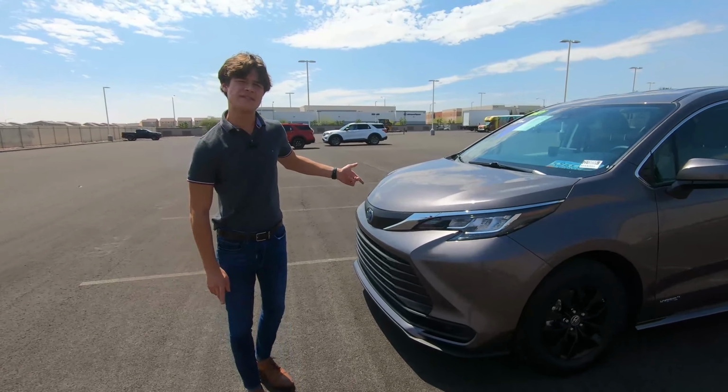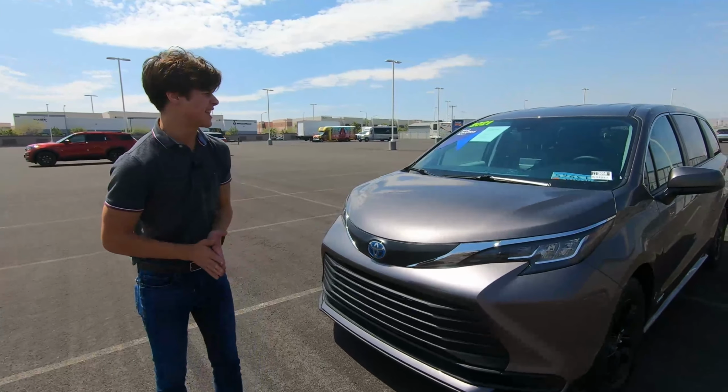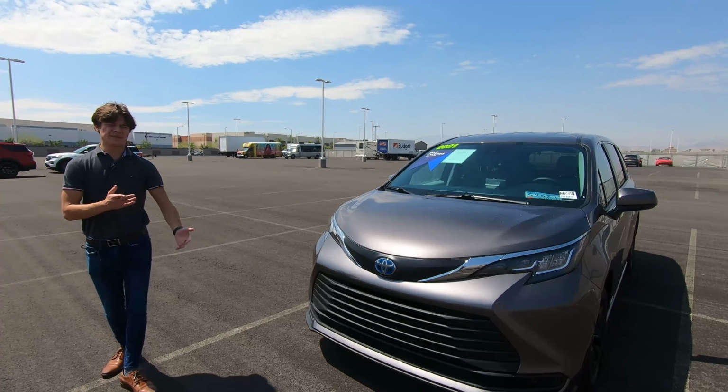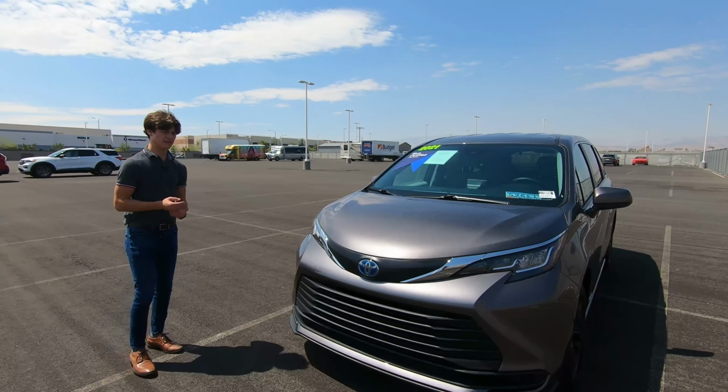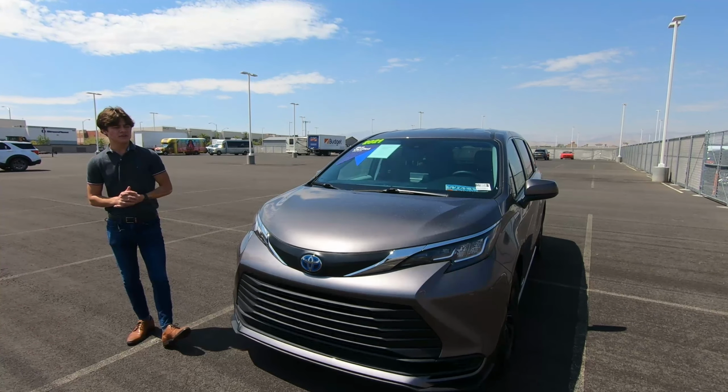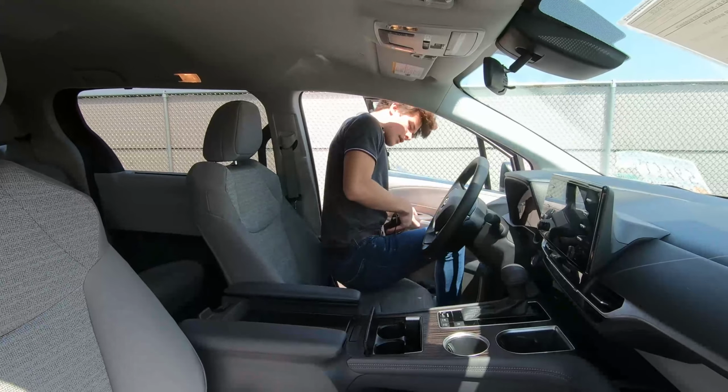I'm going to go over some of the safety features on the interior, and when we're driving the thing, it does have BLIS, adaptive cruise control, and LTA, lane keep assist, lane centering, and basically can control itself on the highway by itself. But yeah, that's about it for the exterior of the Sienna. Let's move on to the inside.